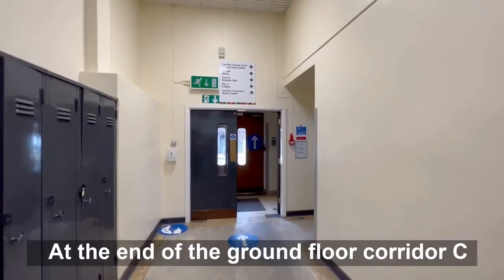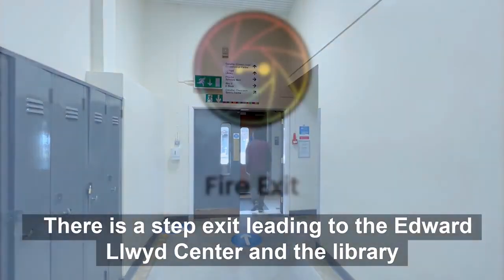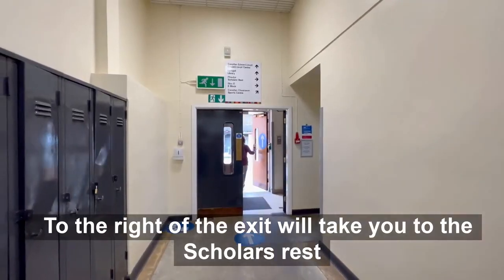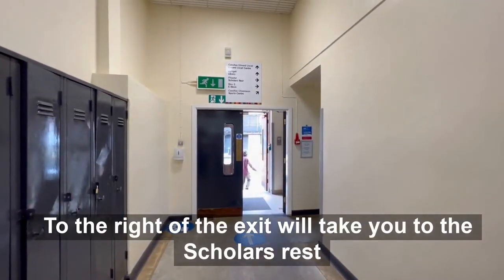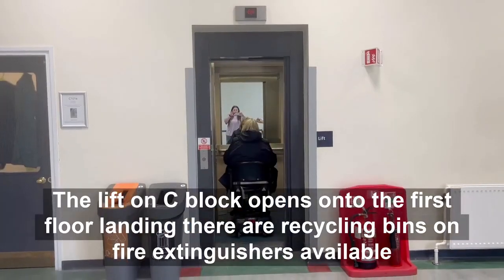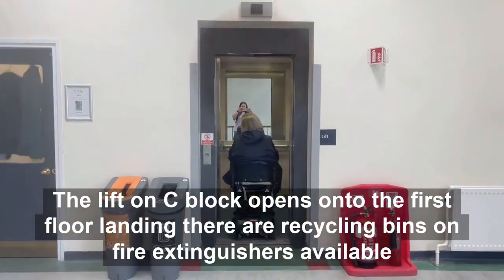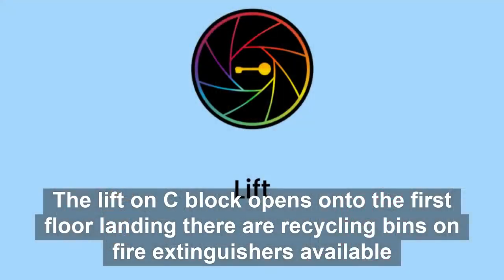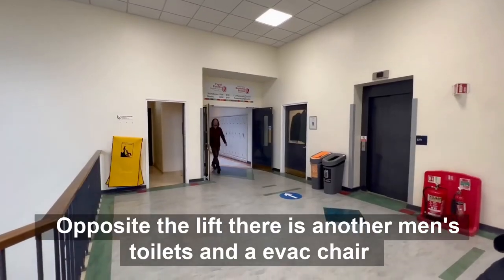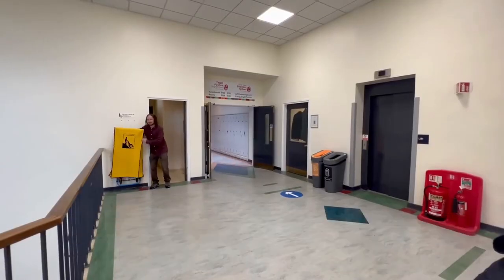At the end of the ground floor Corridor C, there is a stair exit leading to the Edward Clwyd Centre and the library. To the right of the exit will take you to the Scholars' Rest and E-Block. Beyond that is the Sports Centre. The lift on C Block opens into the first floor landing. There are recycling bins and fire extinguishers available. Opposite the lift, there is another men's toilets and an evac chair.